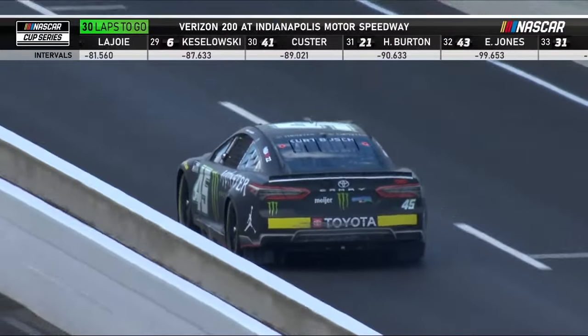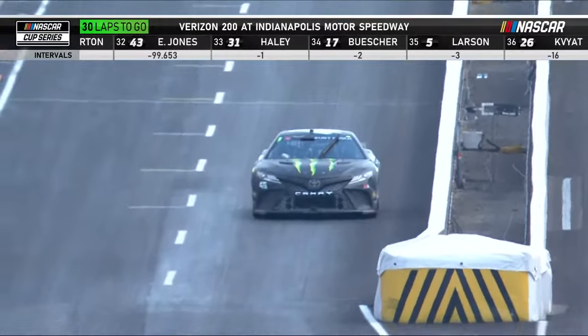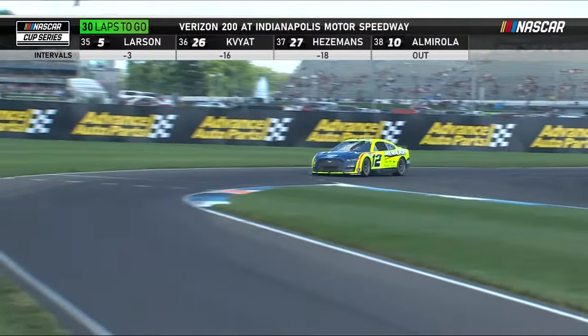Kurt watching at home. We hope that he's feeling well and getting better. Can't wait to get him back on the racetrack, back in this 45 car. Kurt, such a fierce competitor. Miss him being here.